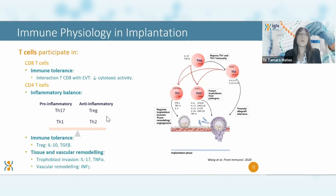The third subpopulation are T cells. As I said before, these T cells can be subdivided into groups. The cytotoxic T cells or CD8 T cells, in the same manner as uterine NK cells, are known to have a lower cytotoxic activity. This lower cytotoxic activity is promoted via the interaction between the T cells and the trophoblast.